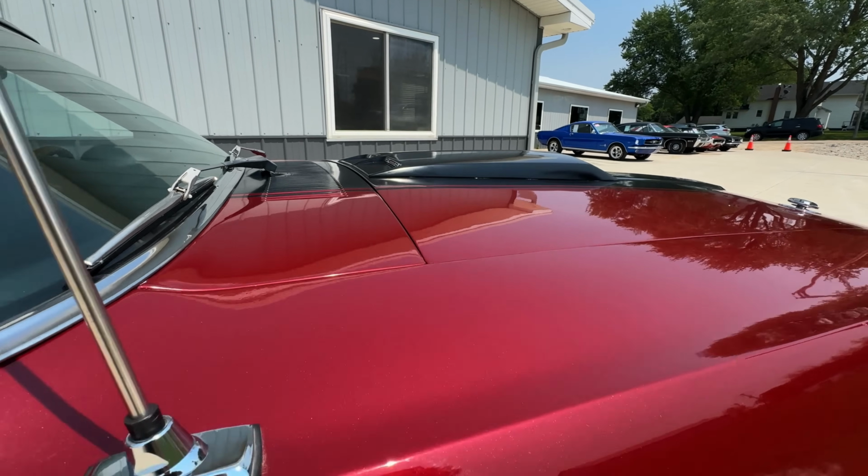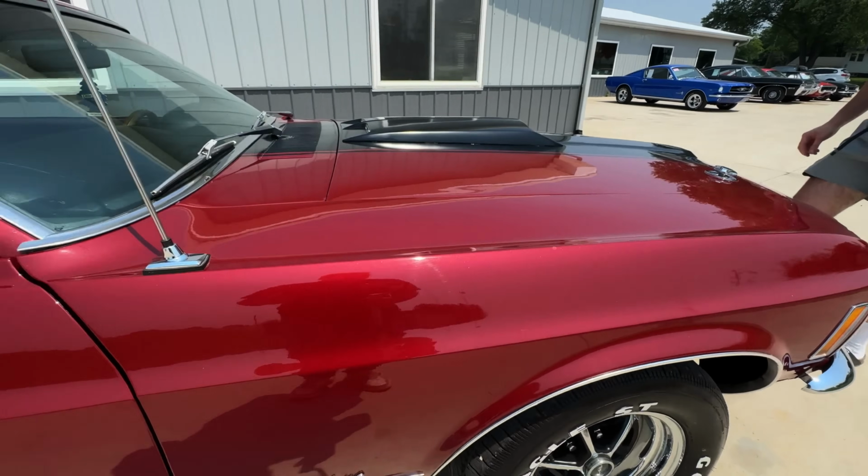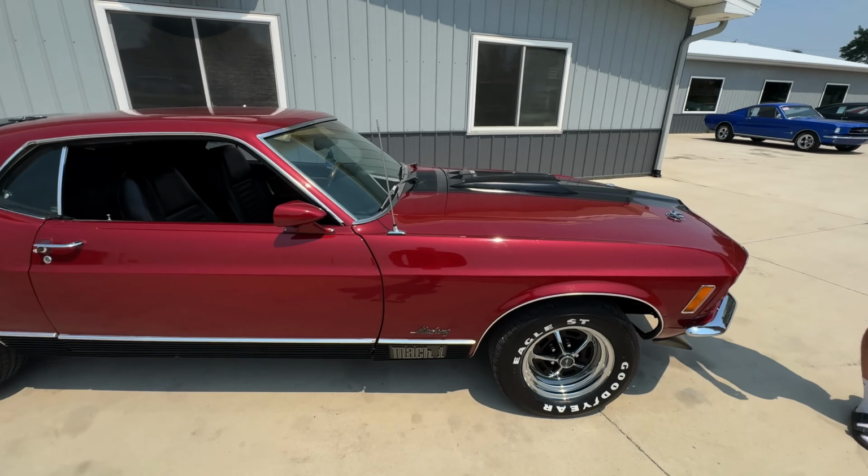Back of the hood fits well. Body's real nice and straight. You have another little chip here. It's been touched up. And those are the things when I say it's not a trailer queen, just a nice local car show car. Those are the things I'm talking about.